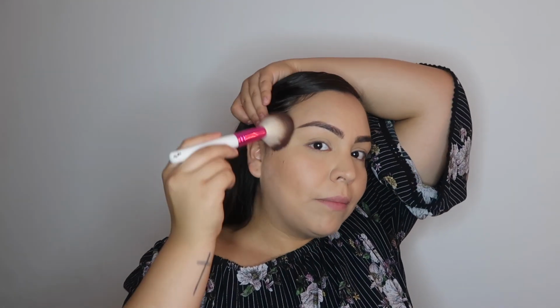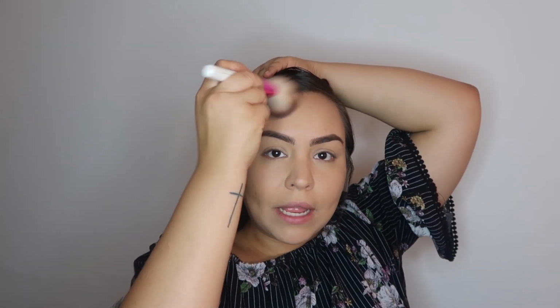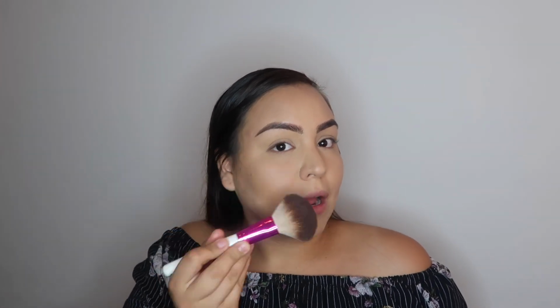Once you do that, I like to move my hair a little bit and blend it upward, up to here, and then around my forehead just a little bit. I don't go back and grab more product, only because then I feel like it'll look too dark. So I just like to do it like this. You can already see kind of a difference. Excuse my hair, by the way, it's kind of annoying me. But yeah, that's how I do this part of my contour.